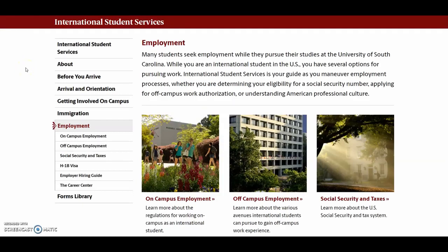This was a quick overview of a large amount of employment information on our website. Please utilize our website and do your research before you make an appointment with an ISS advisor. In our next section, I will discuss an important feature of our website, the Forms Library.